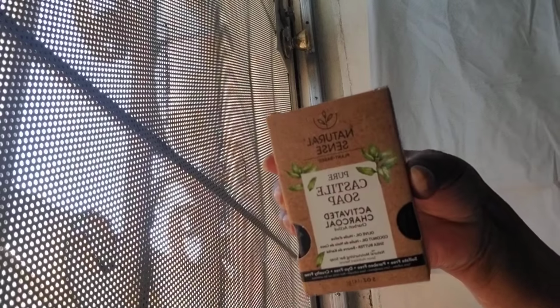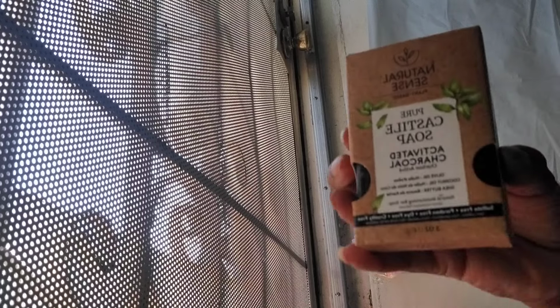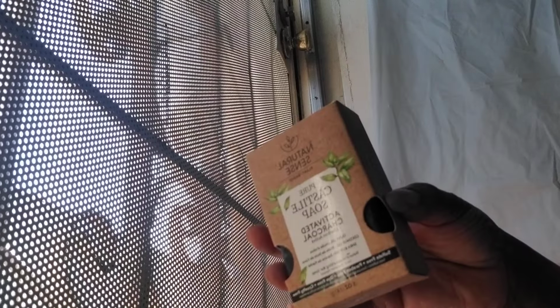The Castile Soap Charcoal, $1.25. Love this one. It's black. It's very nice. I put it in one of the baskets that I showed. And the green color baskets. And by the way, I got the green color baskets from, I think, Rite Aid. And they're 50 cents each.